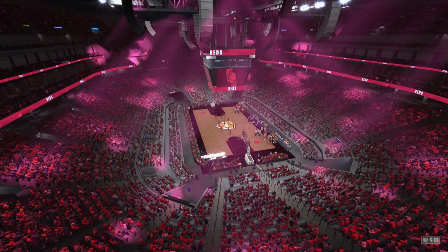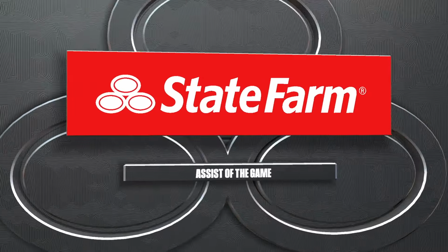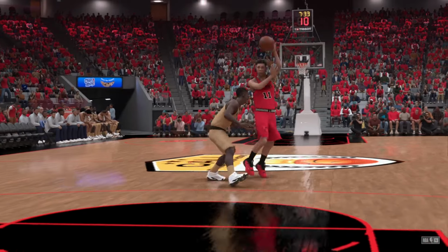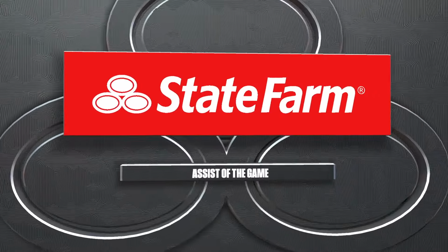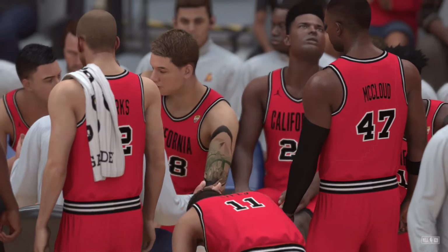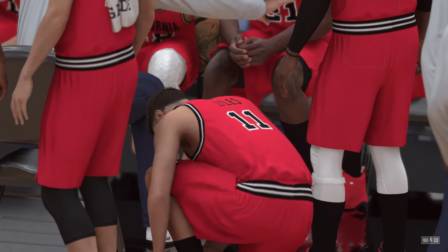As we take a look at our State Farm assist of the game. And I'll tell you what, this was a no-brainer tonight. Take a look at the precision on this feed. Couldn't place it any better. You've got to admire the vision just as much as the accuracy. Not many players can even spot that pass.